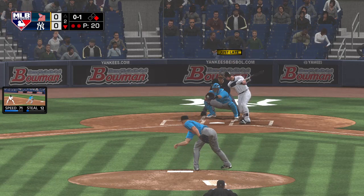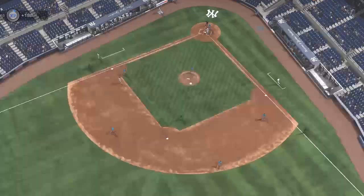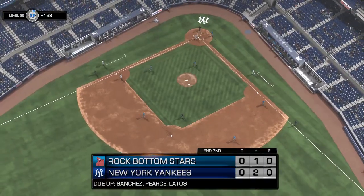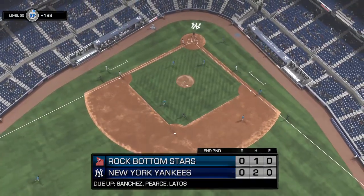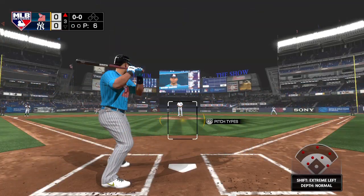Swing and a miss that time. It's 0-1. And he's got to be more disciplined here. It's 0-2. A swing and a miss as he chased with 2 strikes, and that will retire the side. Standing in, Gary Sanchez, as we are all set to begin the 3rd inning in this one.